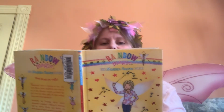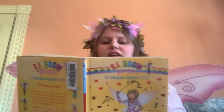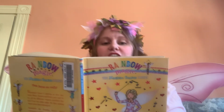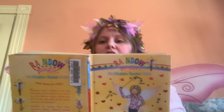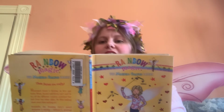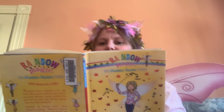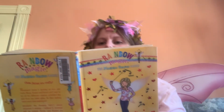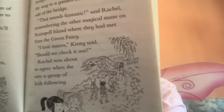Rachel and Kirsty found that the garden was full of wonderful secrets waiting to be discovered. They saw a clear stream gurgling across the garden, over a watermill, and under an old stone bridge. They even spotted a sign pointing the way to a garden maze on the other side of the bridge. Here's the garden.